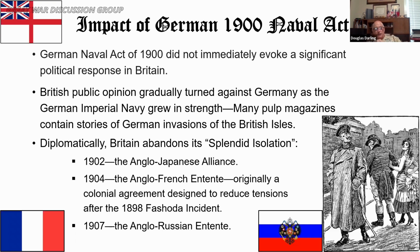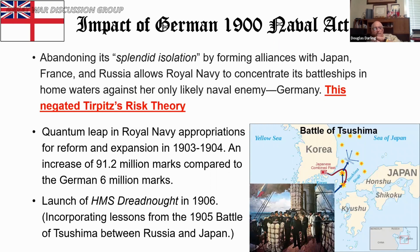What happened is that eventually, over time, England abandoned its splendid isolation, which was basically the rule throughout the Victorian age: we will not take part in European affairs except as we deem necessary. So they first had the 1902 Anglo-Japanese alliance, then the 1904 Anglo-French Entente, and then later in 1907 the Anglo-Russian Entente. Once again, this was urged on by the fact that they were starting to get worried about the German Navy. This allowed the Royal Navy to concentrate in home waters to a much better degree than before. It also negated Tirpitz's risk theory, because now England has allies that are going to be on its side.